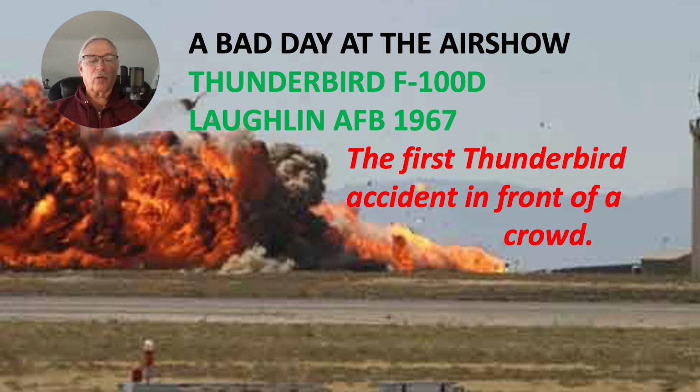Captain Merrill McPeat was flying F-100D, and tail number is 55-3520 for you purists out there. And what he had was a catastrophic wing failure caused by a series of cracks that occurred in the wing spar due to metal fatigue in the wing carry-through box.